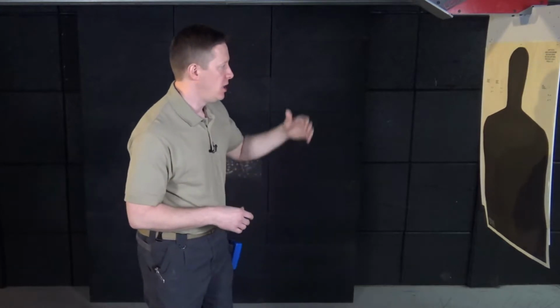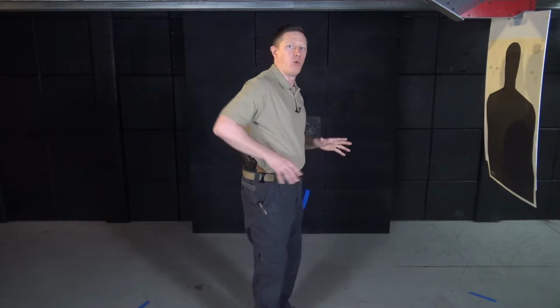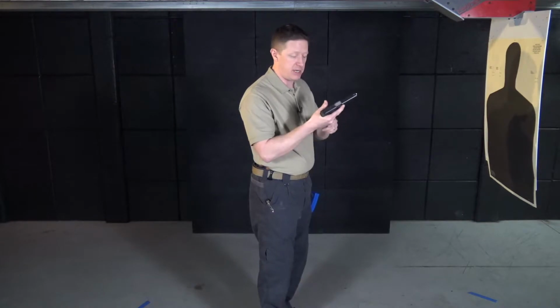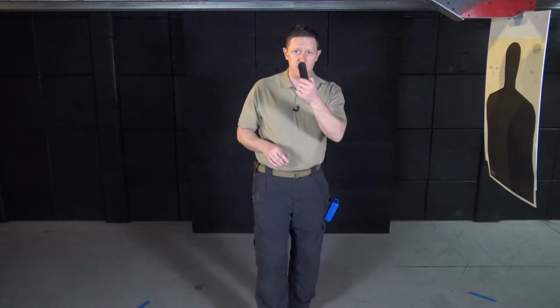So the general gist of how a 1-and-1 drill works is like this. Generally we'll have a target in, and it'll be really close. I mean, sometimes within like 3 feet. So this guy right here is, say, about 4 or 5 feet from me. It's very close. And what they'll do is they'll set up one round inside of their handgun. So I've got an empty handgun here with a magazine in it. There's nothing in the firearm. And they'll have another round in a second magazine in a pouch or a pocket.